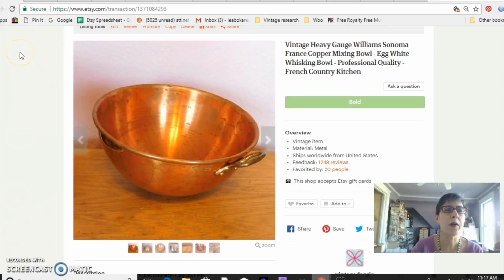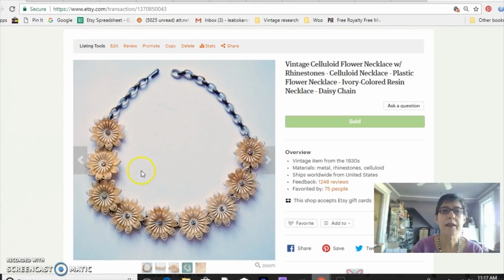I haven't been telling you where I got these things, but things that I bought, most of them came from flea markets. And this is a celluloid flower necklace. I did get this at the flea market a long time ago. It was all tangled up in a bunch of other jewelry, and I had to sit there and untangle it before I could buy it. I paid $3. Did I say that? And although it did sit for a while, it sold for $42. So that's not too bad.